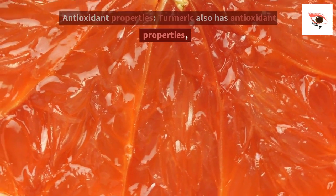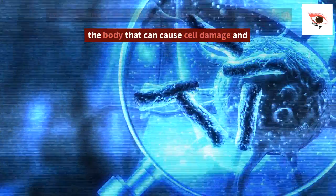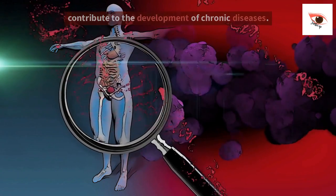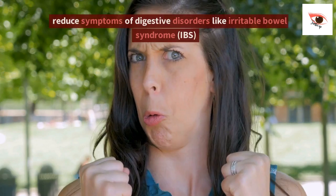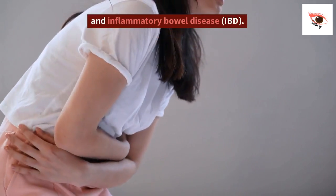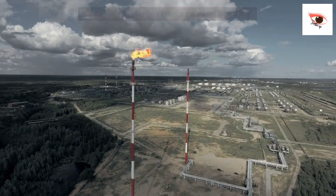Antioxidant properties. Turmeric also has antioxidant properties, which means it can help to neutralize harmful free radicals in the body that can cause cell damage and contribute to the development of chronic diseases. Digestive health. Turmeric is thought to help improve digestion and reduce symptoms of digestive disorders like irritable bowel syndrome, IBS, and inflammatory bowel disease, IBD. It may also help to reduce gas and bloating.